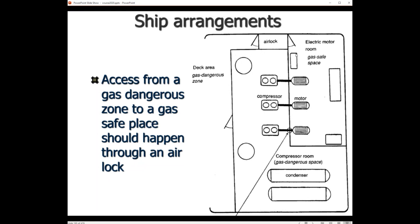So we have the compressor room where the cooling installation is situated. That is this room, and you have here the compressors for the cooling. These compressors are connected with a shaft to an electric motor, but this electric motor cannot be in the compressor room. Why not? Because the compressor room is considered a gas dangerous zone. There are so many connections there that there might be a leak. That is possible. Therefore, the compressor room is considered a gas dangerous zone.